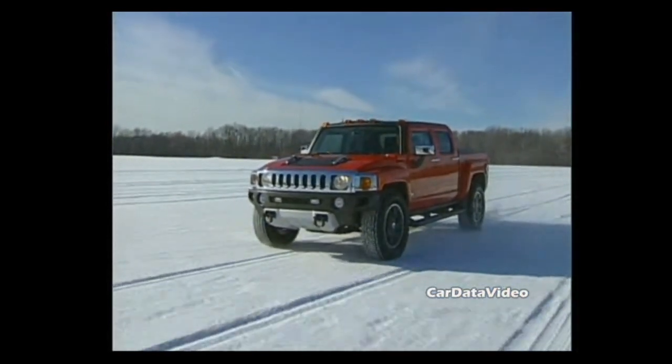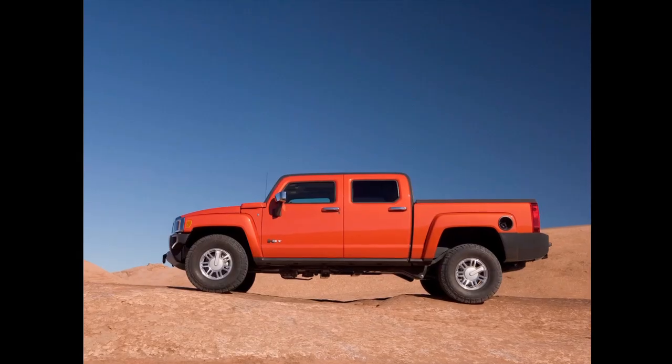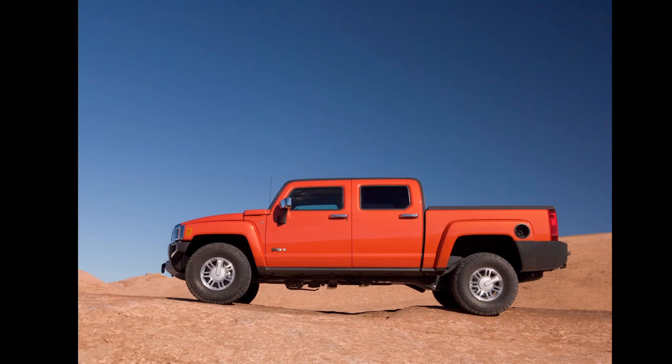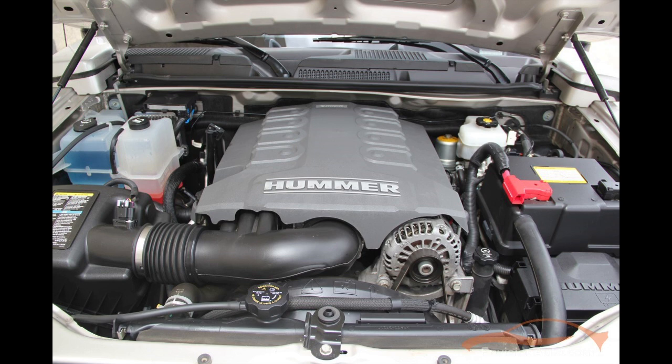Some standard features you could get with this truck were keyless entry, power windows and door locks, 4-wheel drive, a leather-wrapped steering wheel, air conditioning, and a 5-speed manual transmission, although you also had the option of a 4-speed automatic. For engine options, the truck came standard with a 3.7-liter inline-5 gasoline engine, which made about 242 horsepower and 241 pound-foot of torque. However, there was a 5.3-liter Vortec V8 gasoline engine, which made 300 horsepower and 320 pound-foot of torque that could be had with the Alpha trim level only.